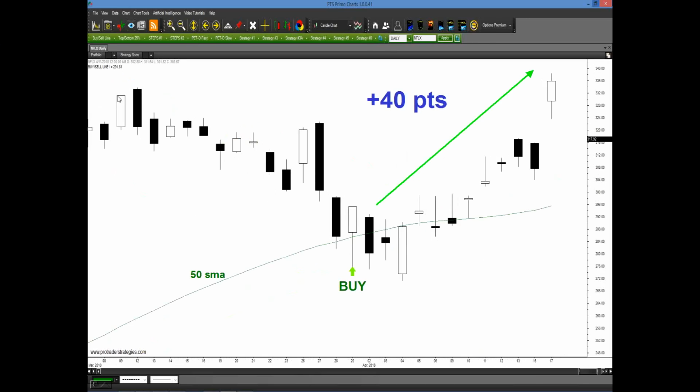And once again, we look here at Netflix. This is a daily chart, a perfect pullback coming down to the bottom. We generated a buy signal and 40 points to the upside. One signal for a nice 40-point gain.